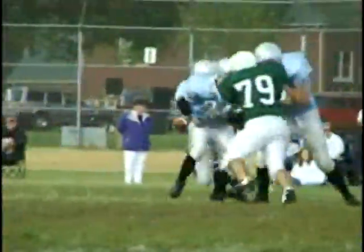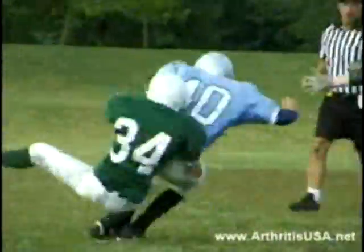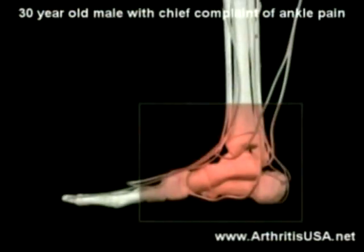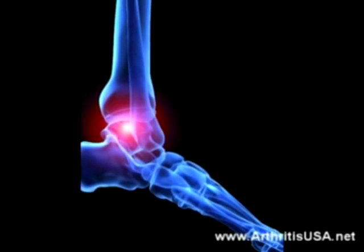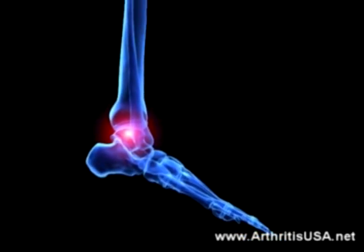Next patient is a 30-year-old professional football player who's been complaining of ankle pain for the past 2 months. His pain is mostly in the posterior, or the back, of the ankle. Pain and discomfort is worse when he extends or flexes the ankle. Pain interferes with his game, especially when he runs.